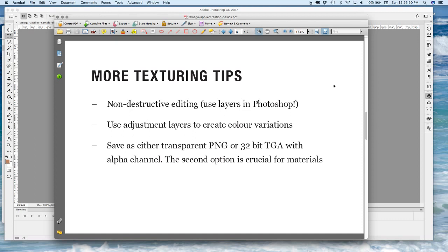But you want to be working with an alpha channel 32-bit Targa if you're doing a materials applier, which we're not doing today. I might do another tutorial later with it. But if you are doing materials, that alpha channel is crucial. It just does not work properly without it. And the materials in Second Life are kind of glitchy and hard to work with anyway. That's not to say that they're impossible, just that if you're familiar with 3D software, you may think that it's an equivalent to what you're used to working with in 3D software, and it isn't. It's kind of its own thing.